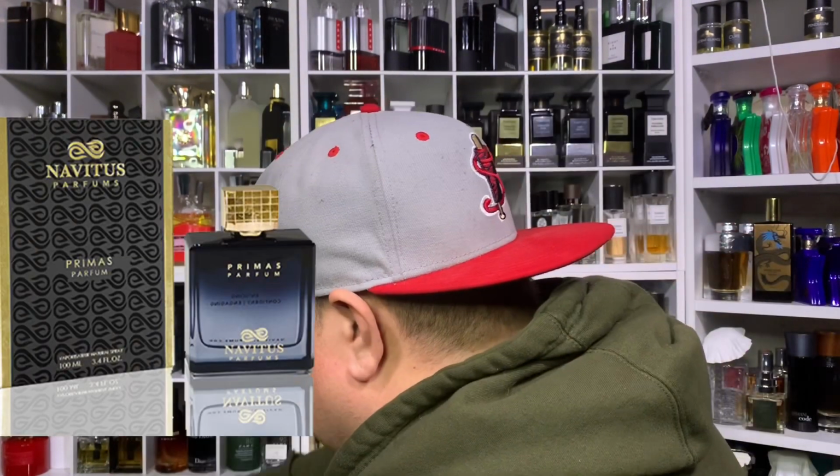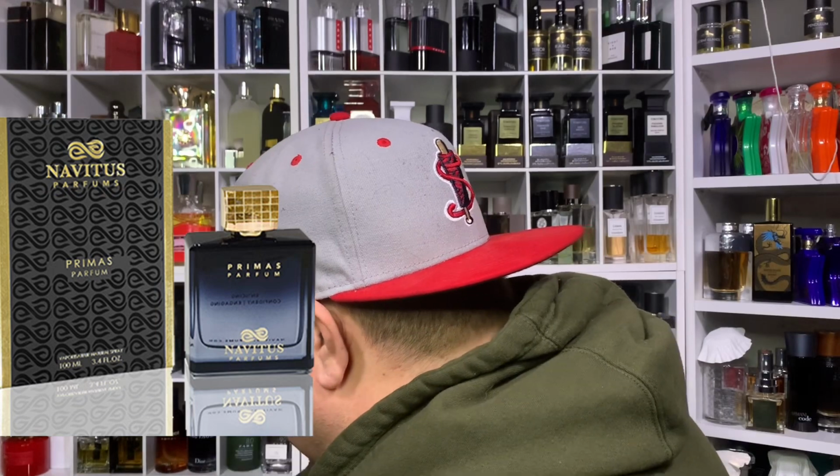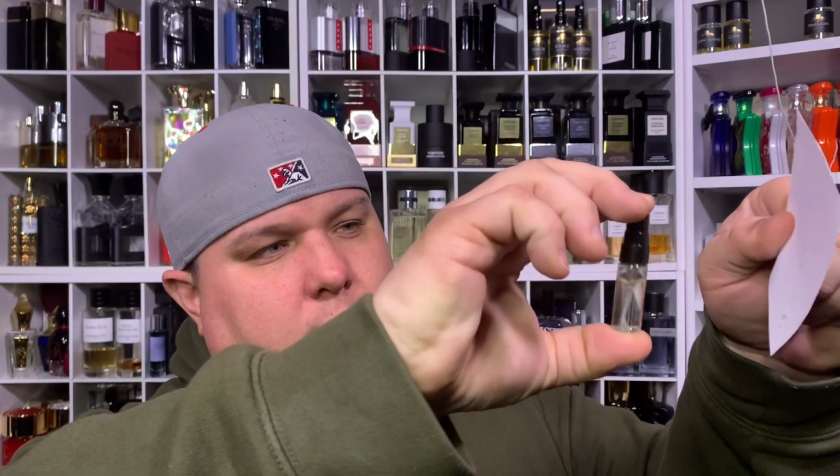Yeah, whatever the heck this is, this Intimus, it's a sexy, sweet, I mean, this is a nice fragrance. I'm going to put this aside for right now, let it dry down a little bit. This one's going to be Primas or Primas, whichever way you want to say it. This time, like I said, I'm not going to hold it up in front of the camera. I'm just going to spray it. You can see it's never been sprayed until now.